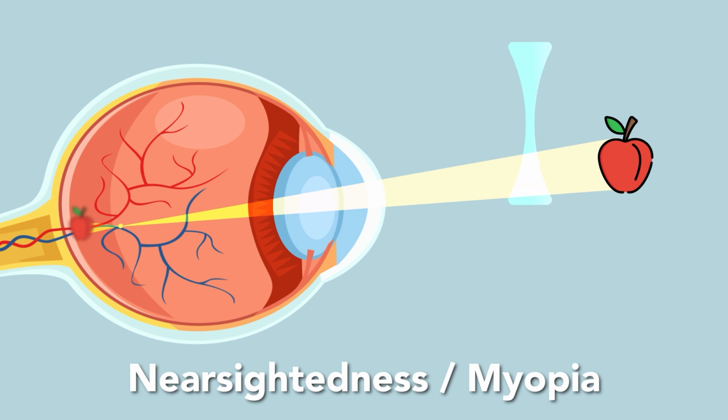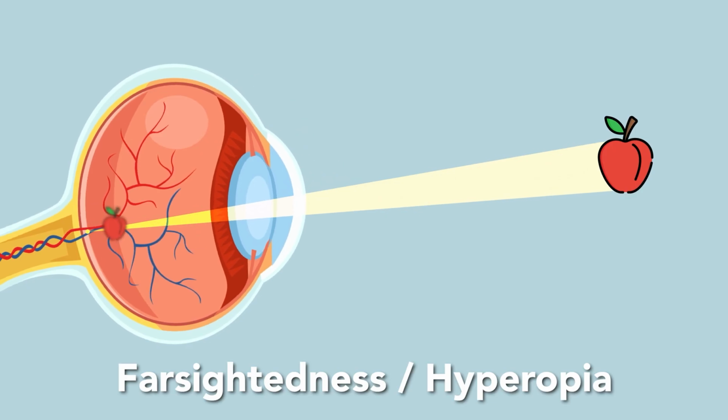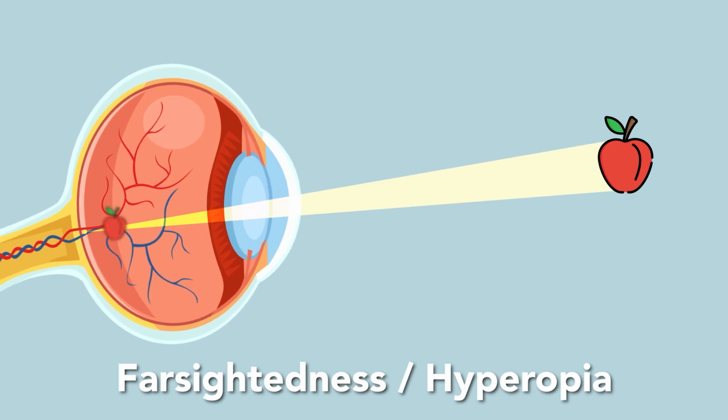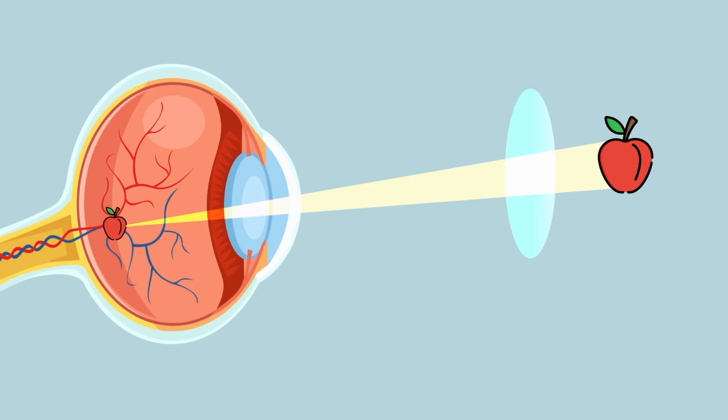And when we put glasses in front of this eye, we can shift that light back to the retina to allow for clear vision. Now, opposite, a farsighted eye or hyperopic eye, the eye may be a little bit shorter, or maybe this cornea doesn't have enough power and the light is focused behind the eye. Again, glasses can be put in front of this eye and we can shift that light ray to the retina to allow for clearer vision.